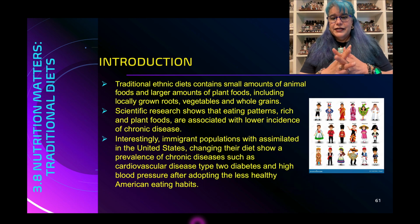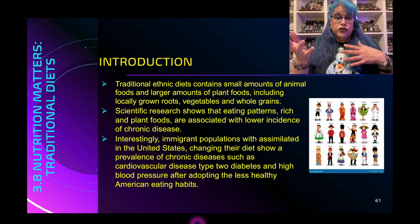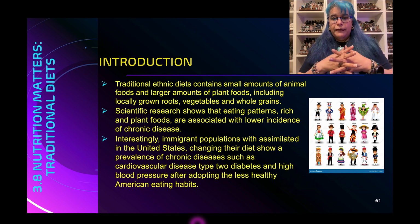Traditional ethnic diets contain small amounts of animal foods and larger amounts of plant foods, including locally grown roots, root vegetables, and whole grains. Scientific research shows that eating patterns rich in plant foods are associated with a lower incidence of chronic disease.